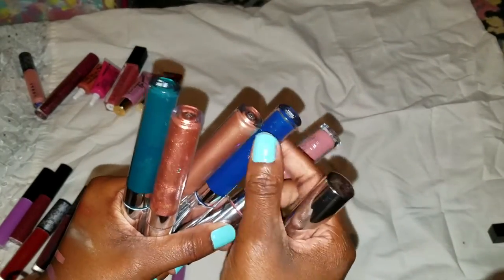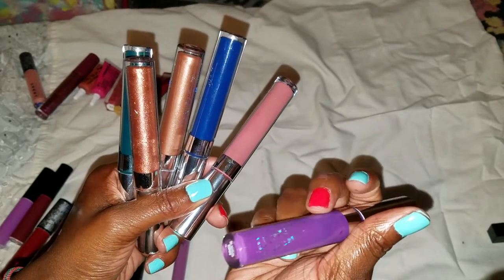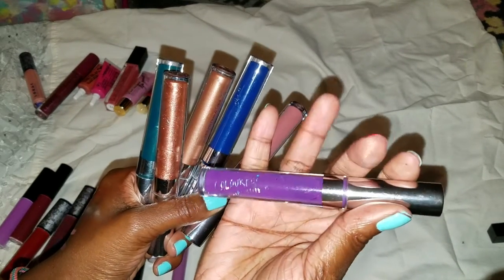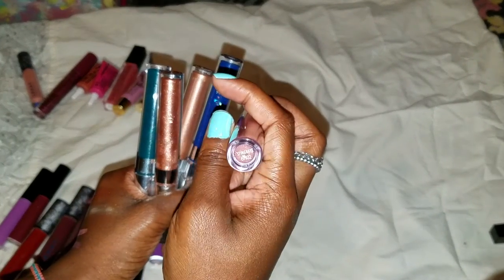You can tell I use them a lot because the ColourPop logo has gone off. I like this. This is the color Bedazzled Keeper. This is the color Stingray.